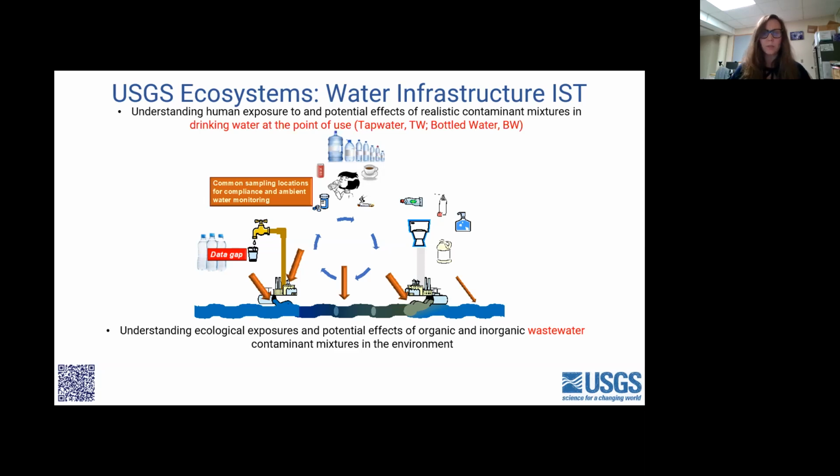And then what I'm going to talk about today is our drinking water research. And that's really focused on understanding human exposure as well as potential effects of these realistic contaminant mixtures. And what kind of makes us stand out a little bit is that instead of collecting samples from your drinking water resources like groundwater wells and surface water reservoirs, or the drinking water treatment plant, we actually go into people's homes and collect samples at the point of use from their tap. And we've also done a study with bottled water as well, which I will also discuss today.